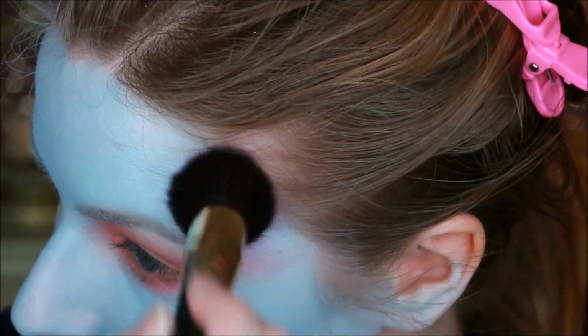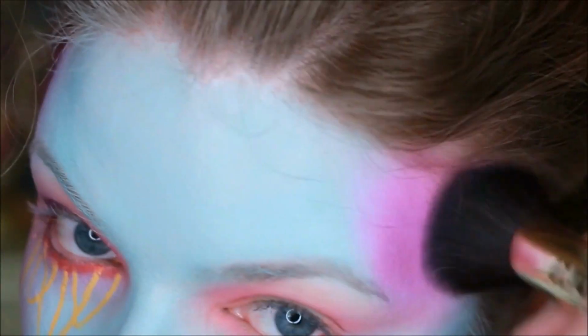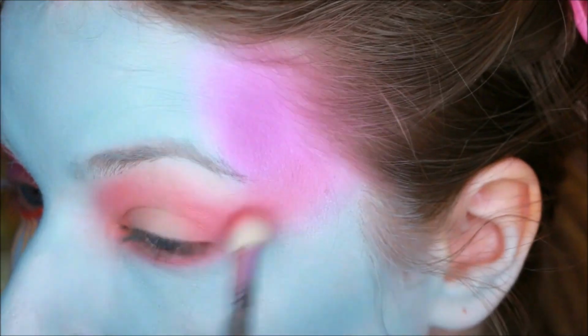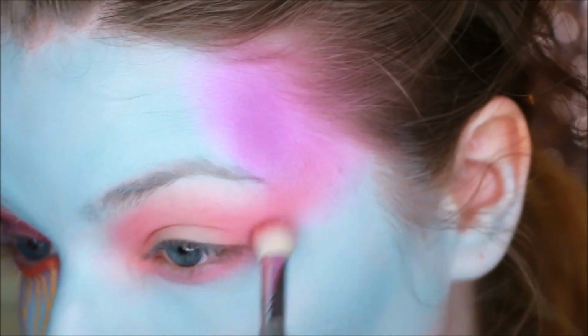Then taking the shade Codebreaker, which is a bit more fuchsia, fading to purple, I'm going to deepen my temple. And then I go back and forth a little bit, merging both of those shades together more gracefully.